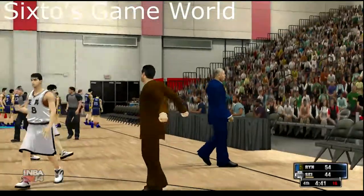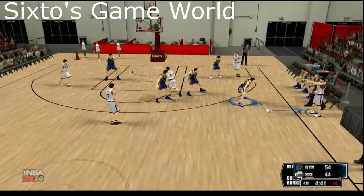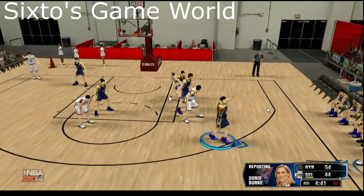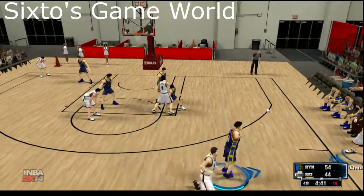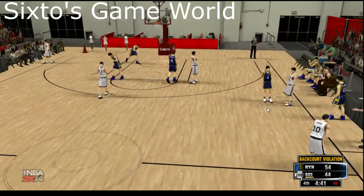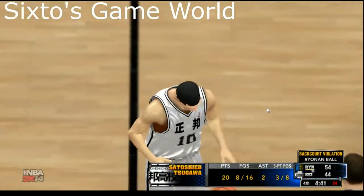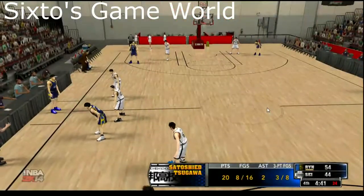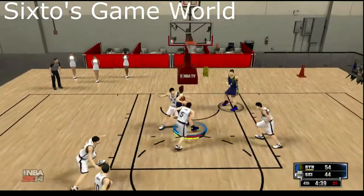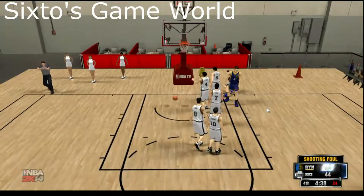I think Doris Burke has something for us right now. Doris? Well, guys, I was able to listen in on what Eric Spoelstra was going over with his team in that last huddle. He actually lit into them pretty heavily, saying, we're being way too soft on the inside. I better start to see some toughness and more shots being challenged. No more easy baskets. Pretty strong words, guys. Thank you, Doris.